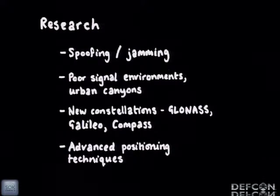There are other GNSS, global navigation satellite systems, other than GPS. The Russians built one called GLONASS, which is also fully operational, but not quite as cool. Some kind of weird engineering decisions there. But Galileo is the new European system that is being brought up. Compass is a system developed by China.